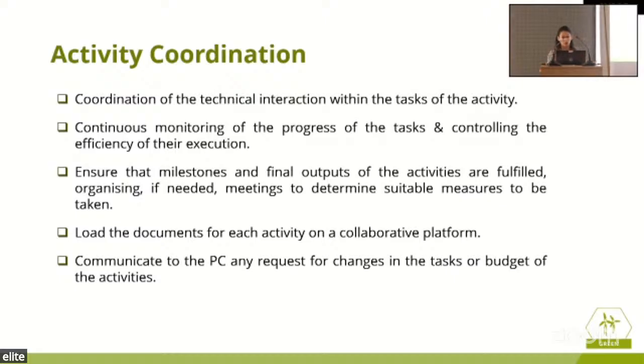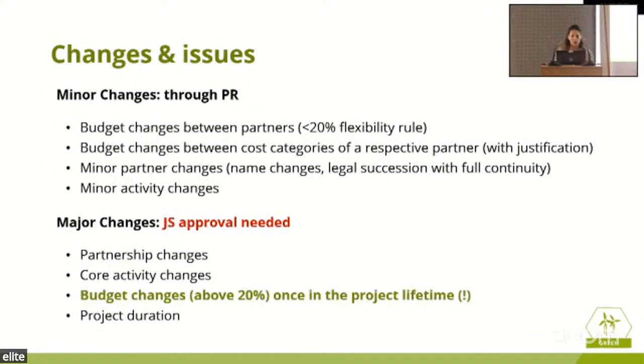And the coordination also requires that any request for changes when it comes to budget shifts needs to be communicated to the coordinator, for them to understand why that happens, because they will need it to explain it further. Now, what happens when changes need to be made and issues occur? We have 2 categories in the program and for the JS. We have the minor changes and we have the major changes. Now, there are rules, and all this is explained thoroughly in the manual of the project, which applies to all Interreg projects. But we also have them here for us to go through.